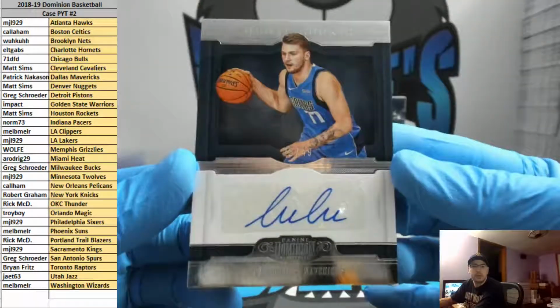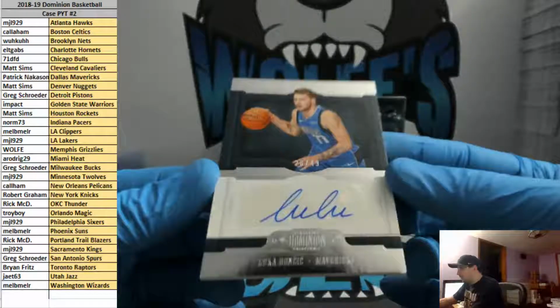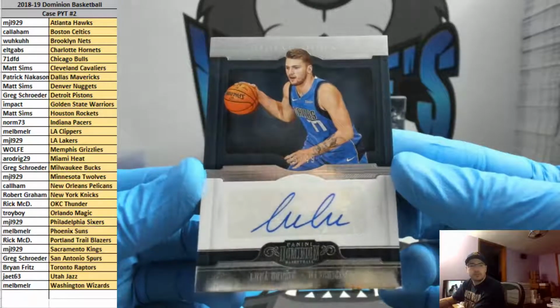Sticker auto. Still a Luka. Luka Doncic, 28 out of 49. Rookie autograph for new guy Patrick. There you go, Patrick.